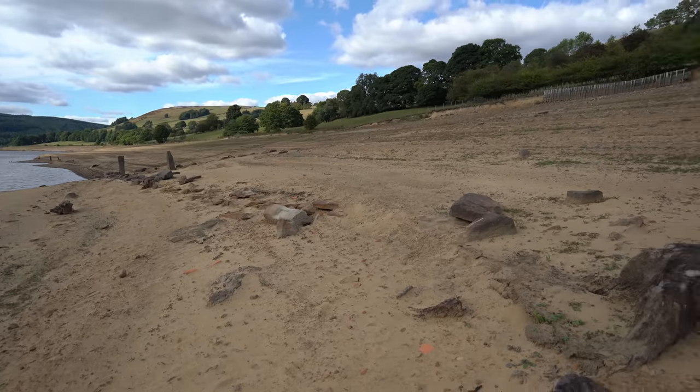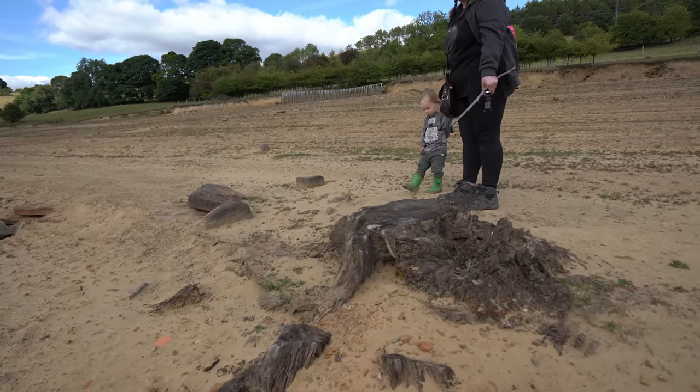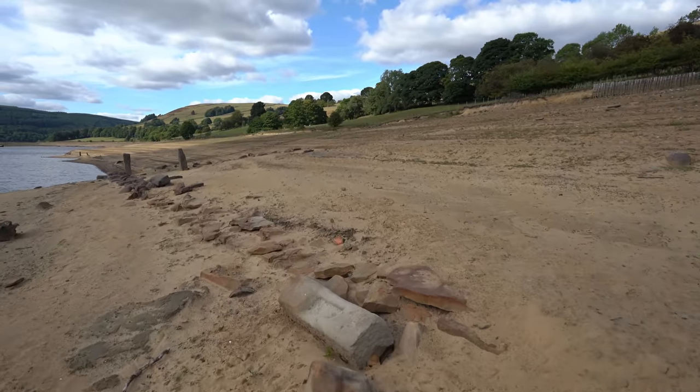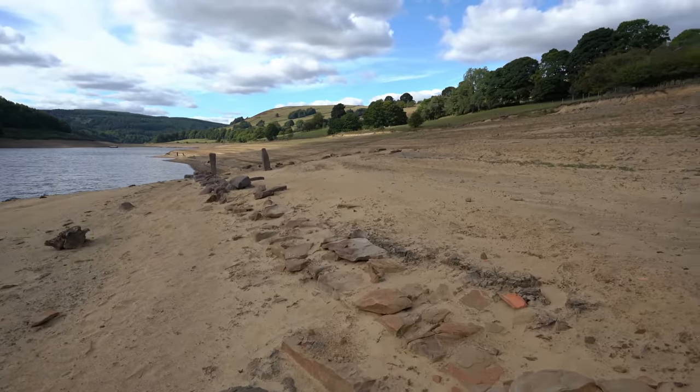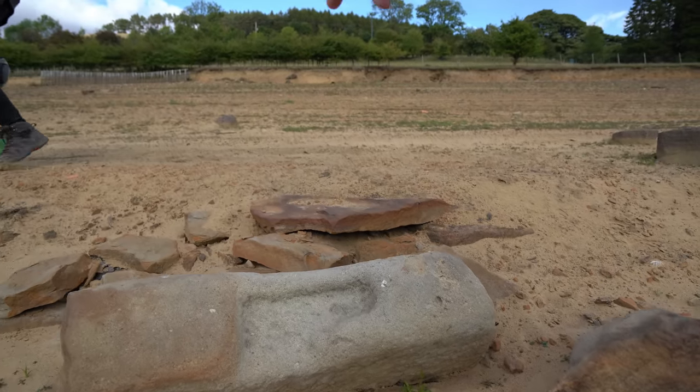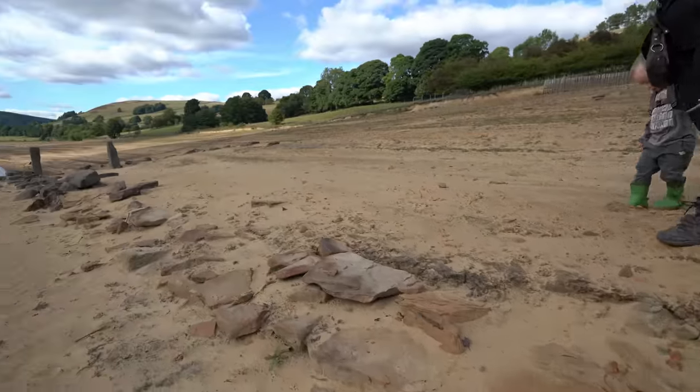There'd have been trees, look, these would have been trees. Because they had to cut all the trees down, didn't they? They removed all the trees before they filled it in. Bits of wall here, look. Oh, that's been cut out for the purpose, hasn't it?